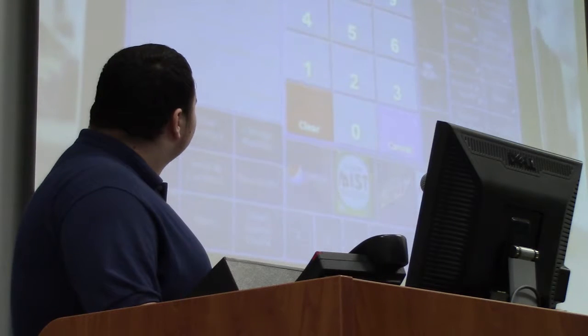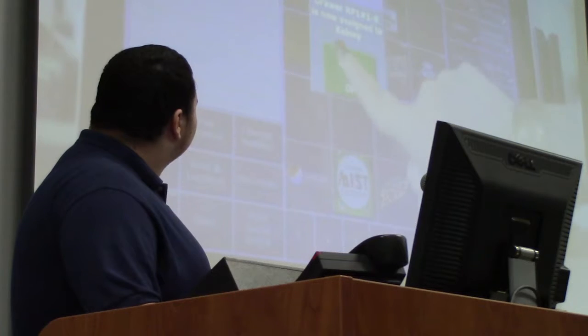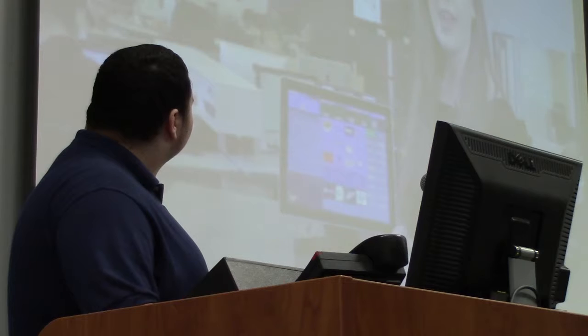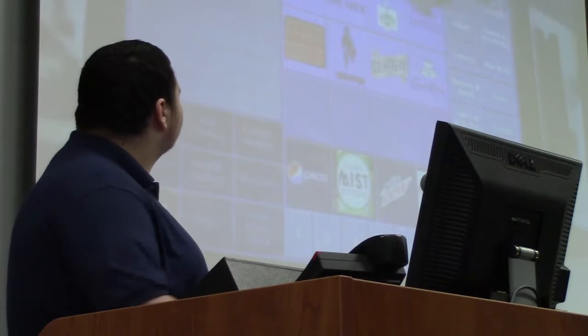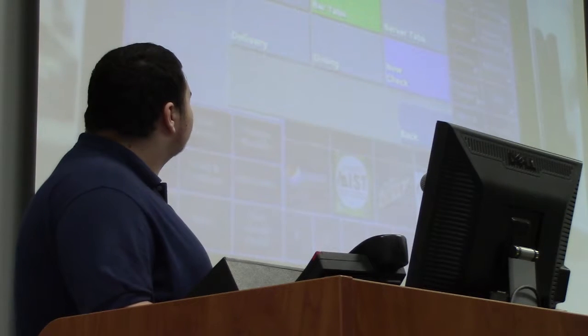If you don't have a drawer at the POS station, a server bank will be tracked, which means an employee carries their own cash. Now that we're ready to take an order, we can start bringing up an item using the quick cash feature or select a different order type, such as bar tabs, table service, takeout, or delivery. We can also set up as many custom order types as your restaurant needs.